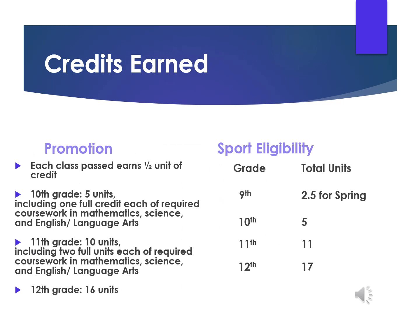Because we are on a traditional schedule, every class that your child takes earns a half a unit of credit. So by the end of the year, they have a full credit in every subject area. Students, in order to be a 10th grader next year, must earn 5 units of credit, including 1 full credit in math, science, and English. By 11th grade, they must have completed 10 full units, including 2 units in math, science, and English. And by 12th grade, they must have 16 total units.